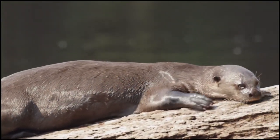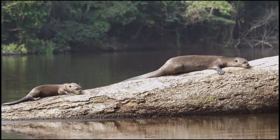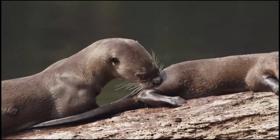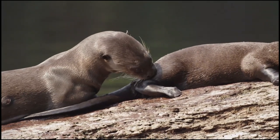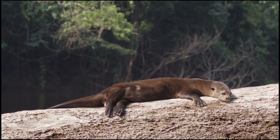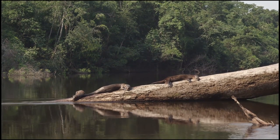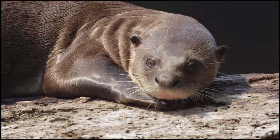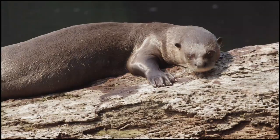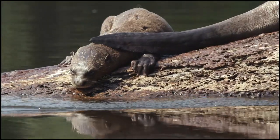The otters know how to relax after dining. But even when they're drying out on a fallen Brazil nut tree in the hot tropical sun, they're always on guard. The big alpha male positions himself highest on the log, facing the riverbank, keeping an eye out for the first sign of danger. Jaguars roam these forests. The mother keeps tabs on her young one with a gentle touch of her long, powerful tail.